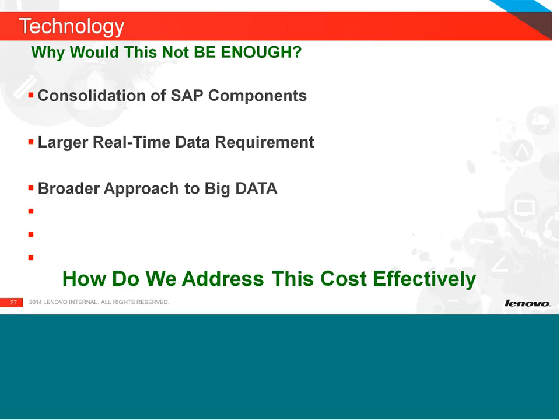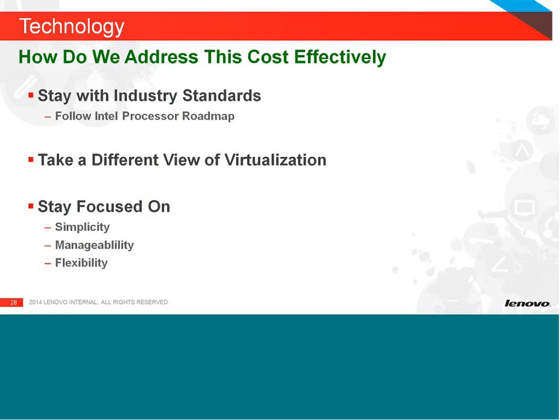So how do we address this kind of situation cost effectively? Well, that's an interesting thing. And so one of the things that we've been focused on is staying with industry standards. Follow the Intel processor roadmap. And the reason this is key is when you veer far from that, you find yourself forced into a scenario where you have to recover your investment dollars in a very, very short period of time.